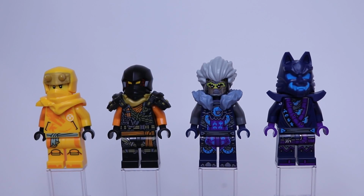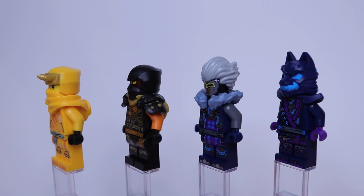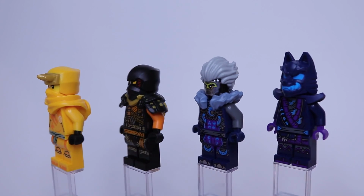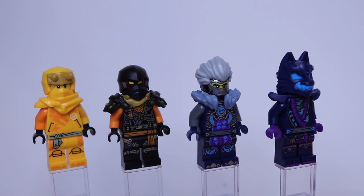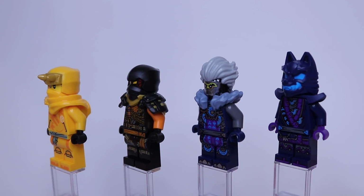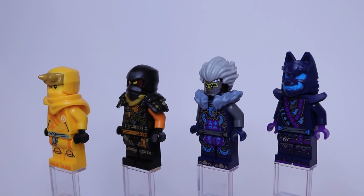Let's start by looking at our minifigures. From left to right, we have Arin, Climber Cole, Cinder, and the Wolf Mask Claw Warrior. Arin uses the same design he had since Dragons Rising 2023. He has this little hoodie design with the cool dragon print on it, and an A in Ninjago, as well as the 2023 armor piece and his hood with the golden horns.